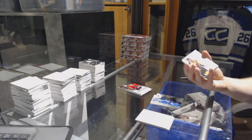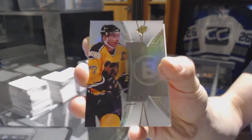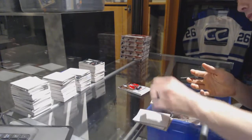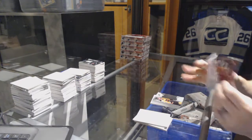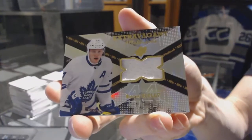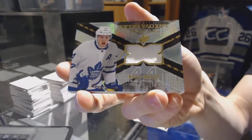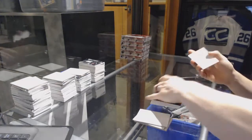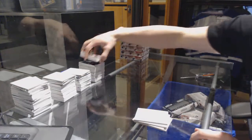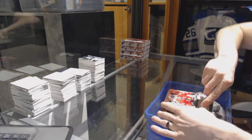We've got a base card number to 149 for the Boston Bruins, Ray Bourque. Ray Bourque. And we've got an extravagant materials jersey for the Toronto Maple Leafs, Morgan Rielly. Morgan Rielly. All right, on to box six.